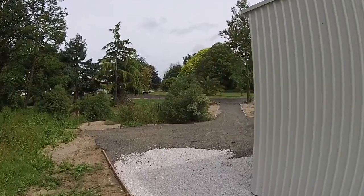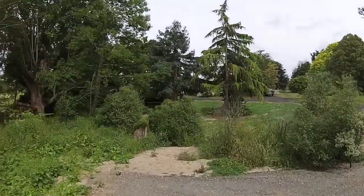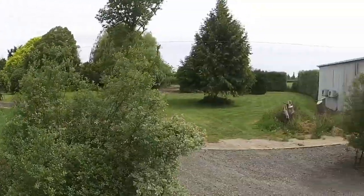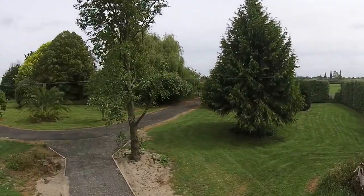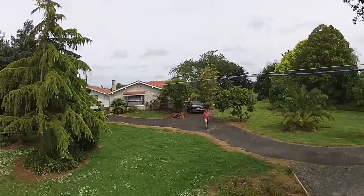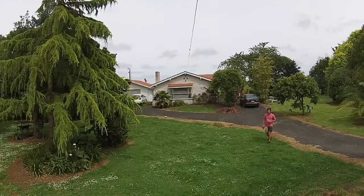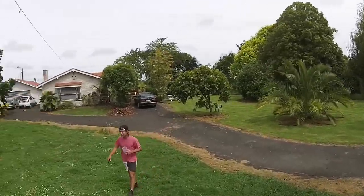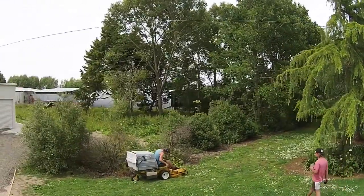Yeah, here we are coming to where the grower lives and the managers, and that's their side of the farm. And at the moment they are working on the resort park that they are fixing all up, and the whole place is looking pretty cool. Yeah, so that's us for now.